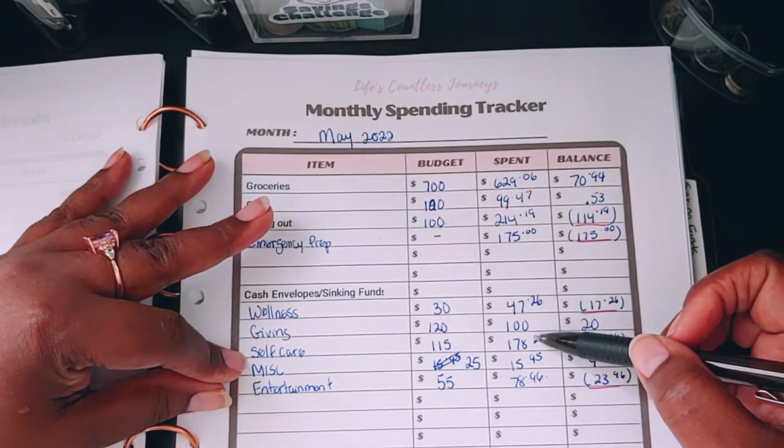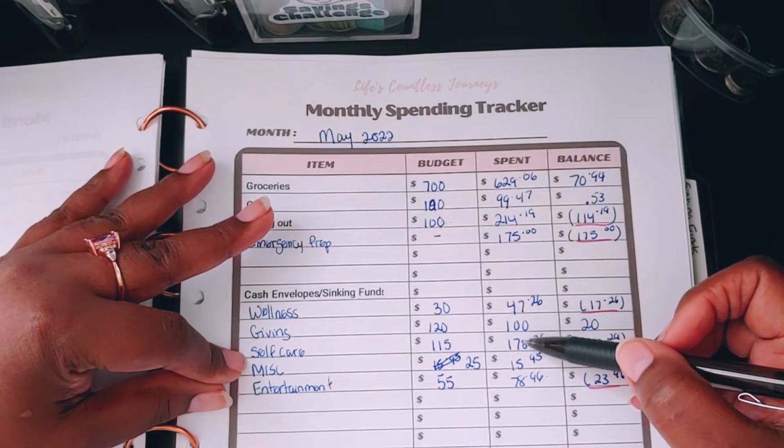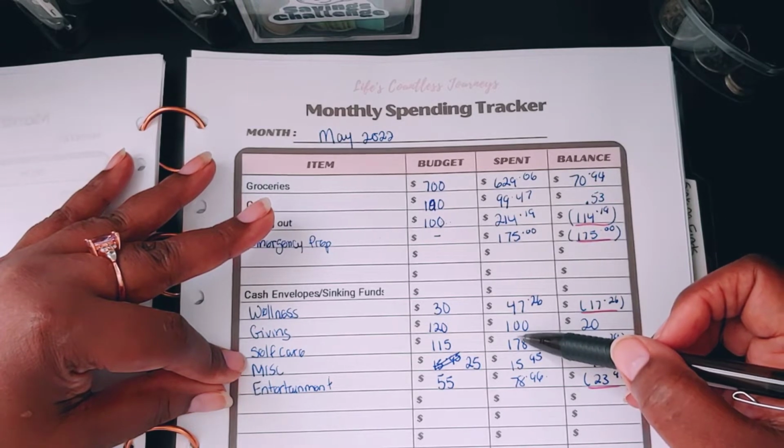Self-care, a lot spent here. This, of course, is going towards my hair.